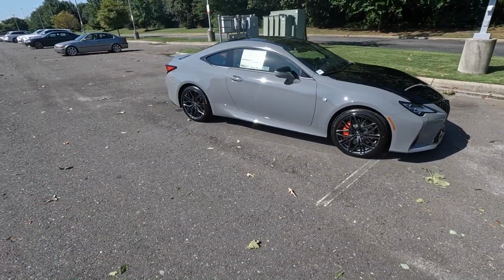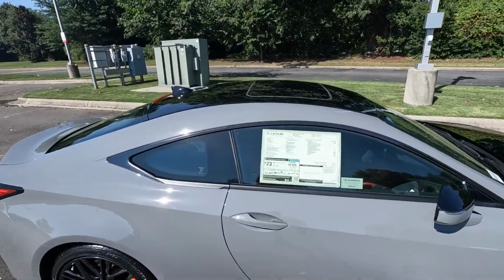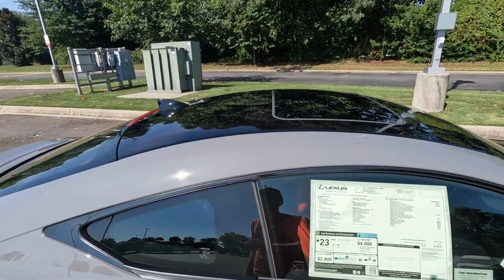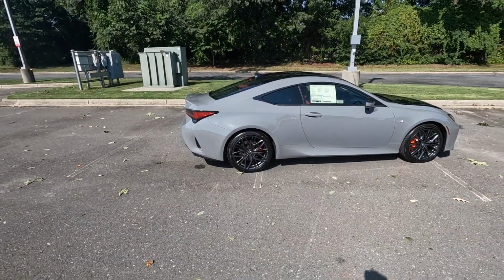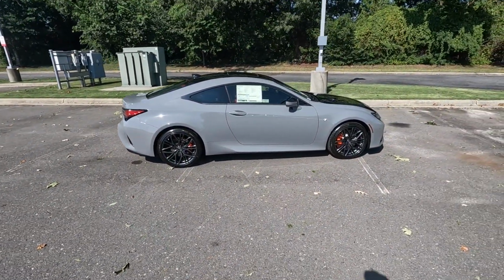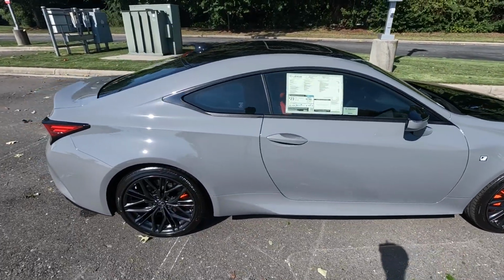3-color design for those power folding side mirrors with the chrome and the turn signal. Gets a sunroof up top too within that gloss black section. All of the window trim is blacked out too. So it gives it a really nice side design. With the F Sport badge, there's plenty of contoured lines in that lower side skirt too.